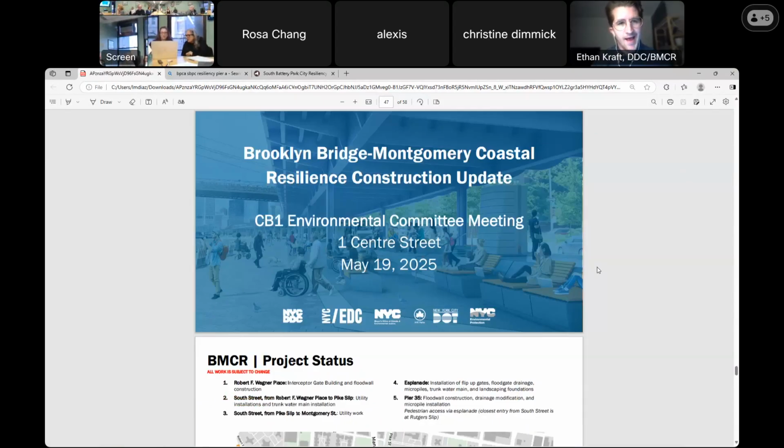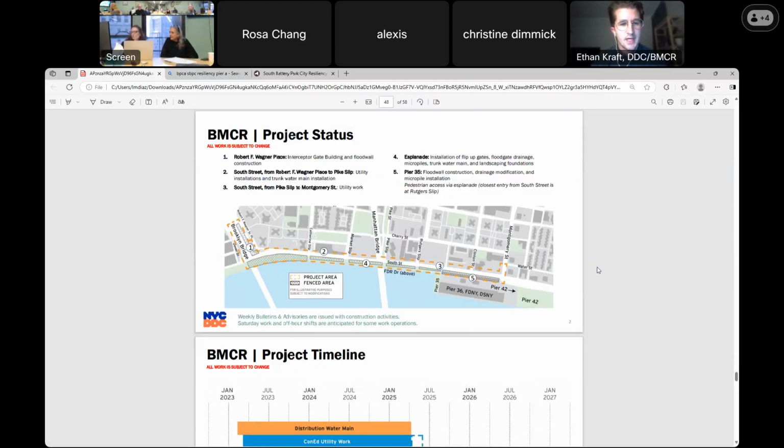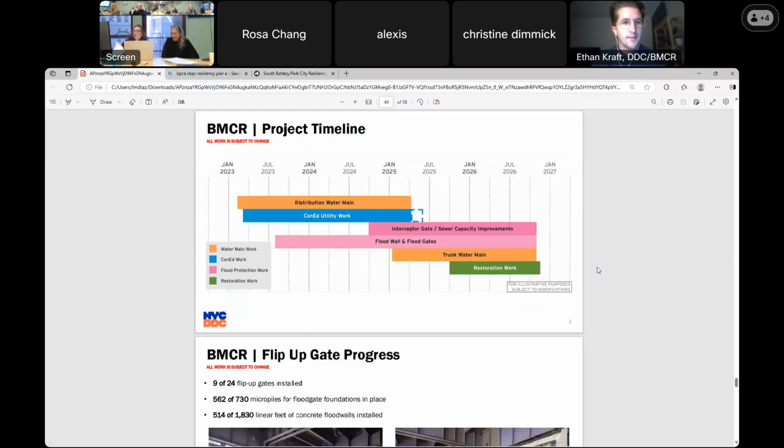Alrighty. Hi. My name is Ethan Kraft. I am with the PMCM for Brooklyn Bridge Montgomery Coastal Resilience. I'm joined here tonight by colleagues from the PMCM as well as the Department of Design and Construction. So if we could just scroll to that next slide. So this is a map of our project area. I'm sorry, if we could go to page 48.